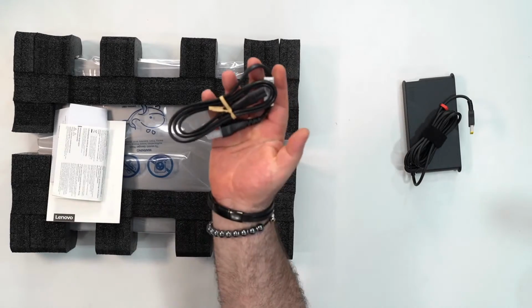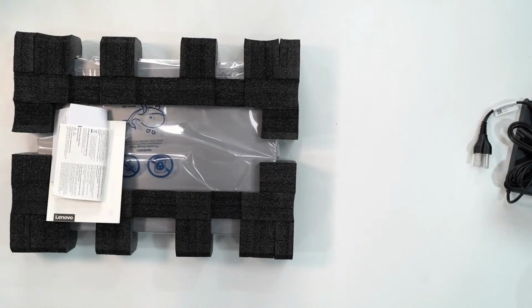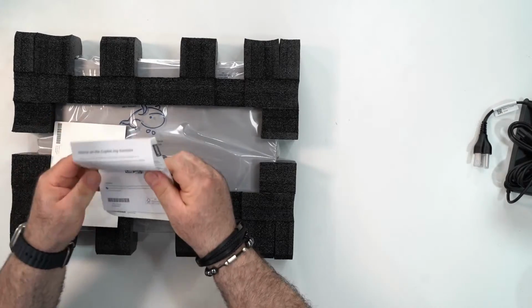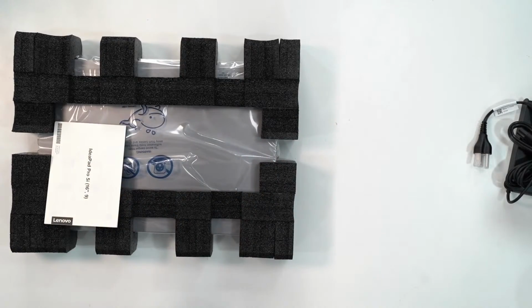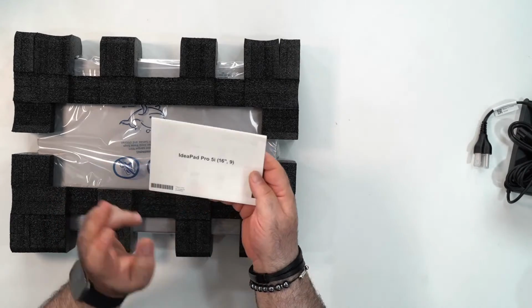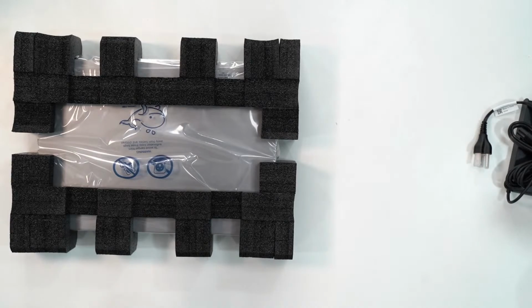You get your power cord, of course. So let's put that to the side. We're going to use that. And then we get some warranty information and notice about the Copilot and stuff like that. And then you get a setup guide and instructions and so forth. Your IdeaPad Pro 5i, yada, yada, yada.